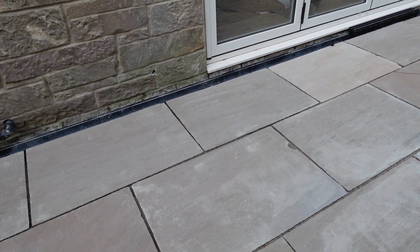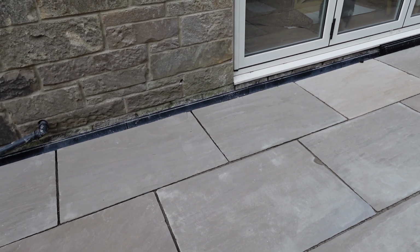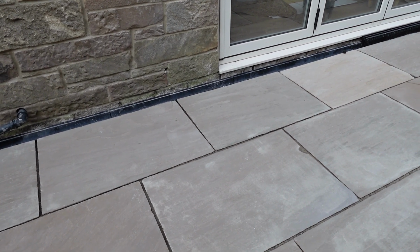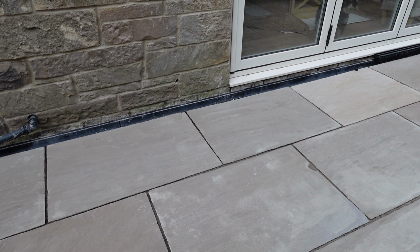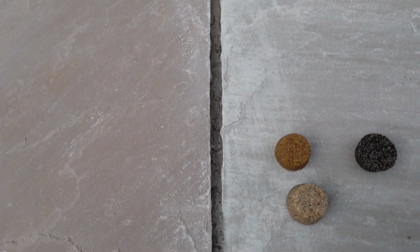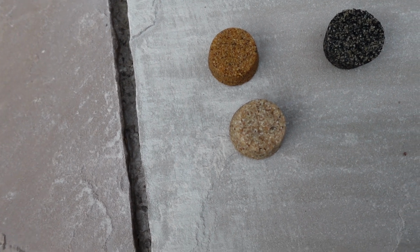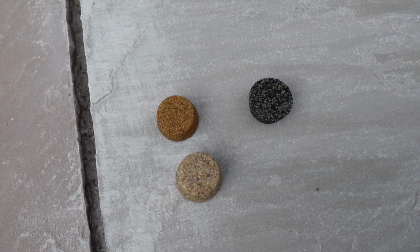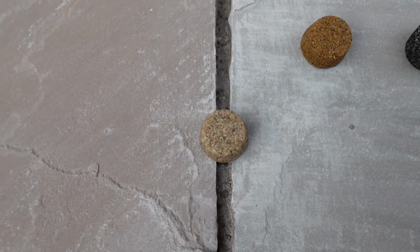So obviously the drain covers have to go on and the grout needs going in, so I'll show you what our choices are for the, I think it's called grout, but it's not really, it's like the pointing between each piece of stone. So these are our options, and we're going for the lightest one, which is called Mushroom. There's also a black as well, but I wanted to keep it as light as possible. I think that will look the best.